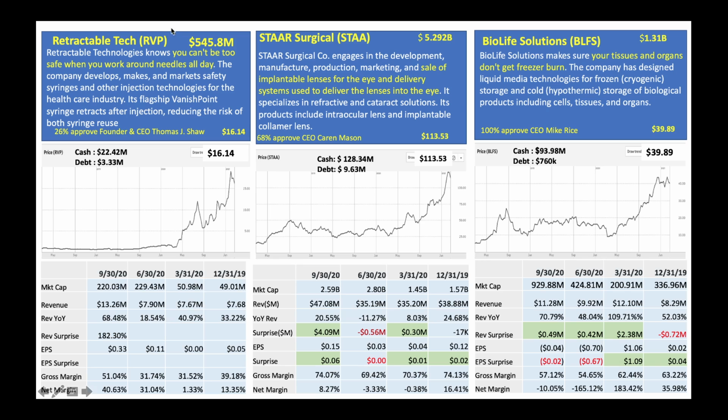First is Retractable Technologies, RVP, the ticker. It's about a $545 million company. It's a smaller company as you can see here, and the stock price is about $16.14, and there is 26% ownership by the founder and CEO. When you use syringes, you got to be very careful. You want to make sure people don't reuse them. So this company basically develops these syringes and makes sure these syringes cannot be used again. And even when you're using it, you can't get into accidents. So they make these syringes very easy to use, and also make sure they cannot be reused.